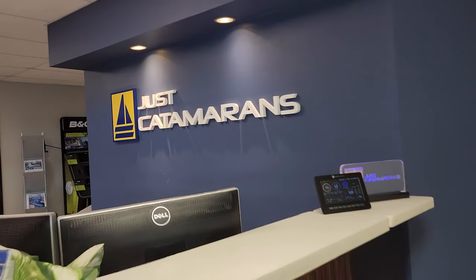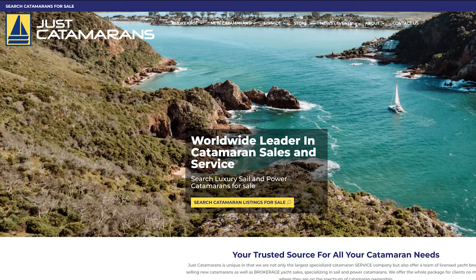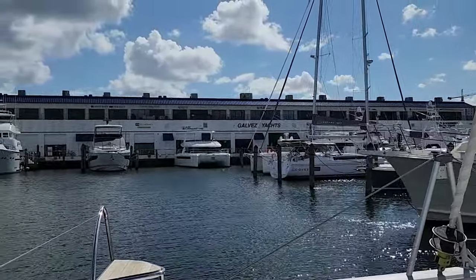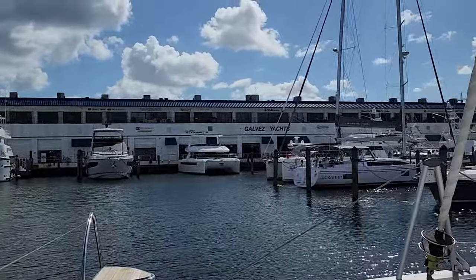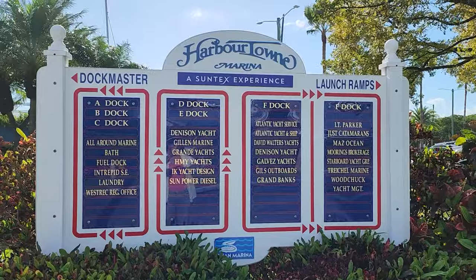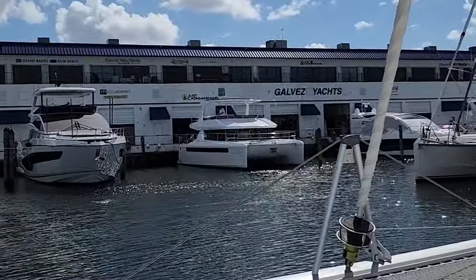You're probably wondering what Just Catamarans is all about. It was a business formed 20 years ago by Kent and Belinda Grimbeek. It also has a well-known and established service center for several production catamaran companies, including Fountaine Pajot. Just Catamarans, often referred to as Just Cats, is located in the Harbourtowne Marina in Dania Beach, Florida, just south of Fort Lauderdale. We chose Just Catamarans because of their reputation and their long history of FP service.